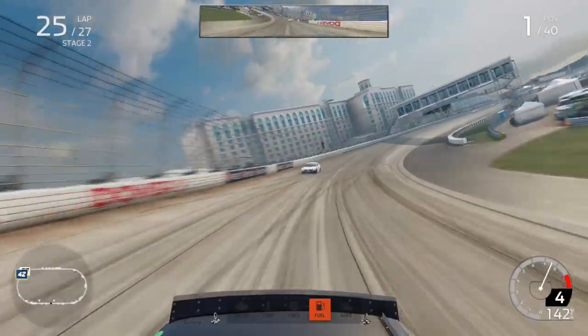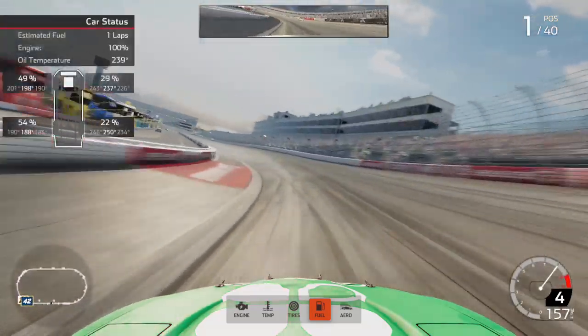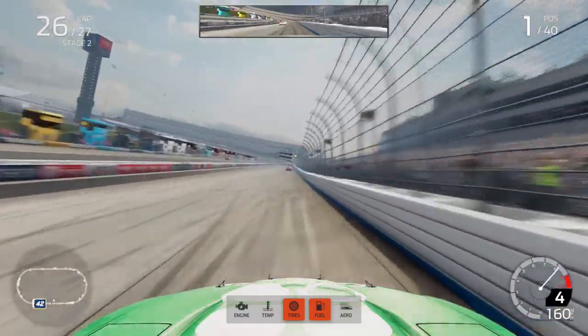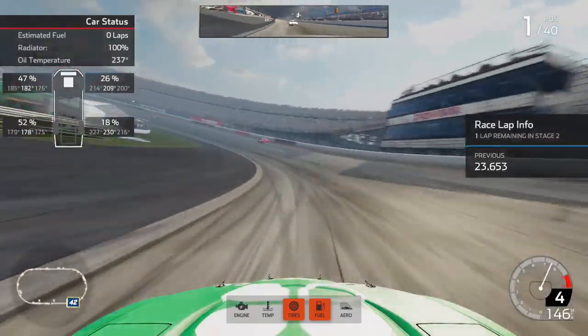The fuel light had now come on, so obviously a lot earlier than last time, knowing that this could be a bit of an issue as we were approaching just 2 to go in the stage. We come through approaching the final lap in the stage. Hamlin even closer now as the white flag in the stage is out, and we're already running out of fuel here as we go down into turn 1.